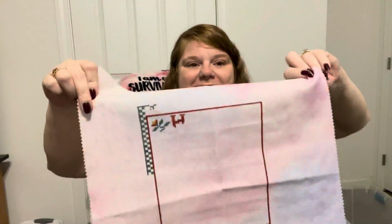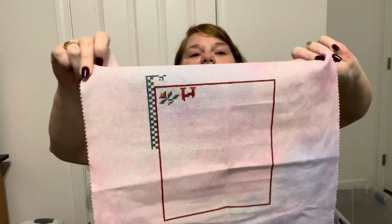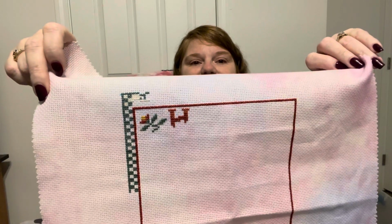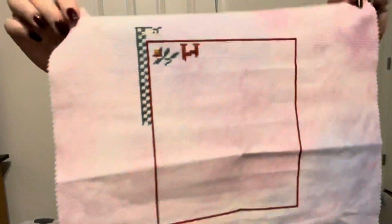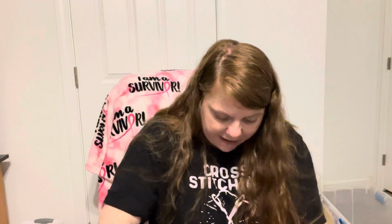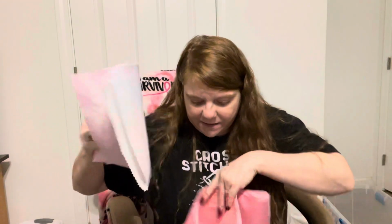I got the border done and it matched. Yay. That's always the best feeling, right? When your border matches up. And I'm starting on the word happy. So here we go. We got a little bit of a start on her. She is in the called for DMCs. Started February 5th of 2023. So very recently.